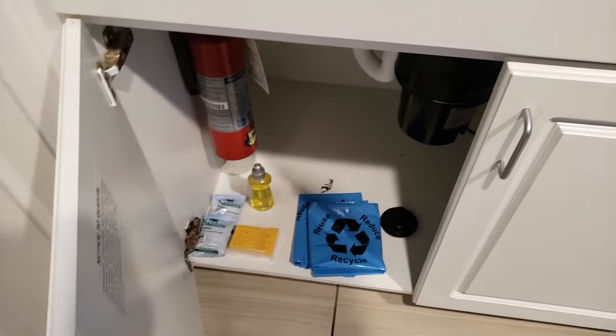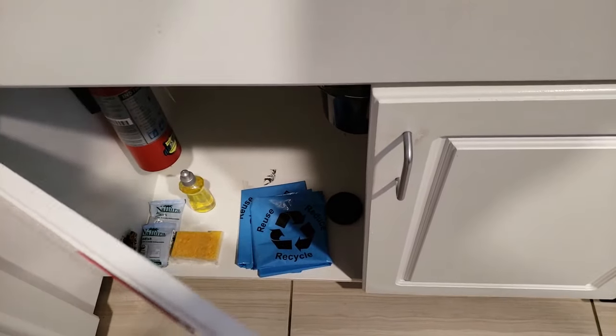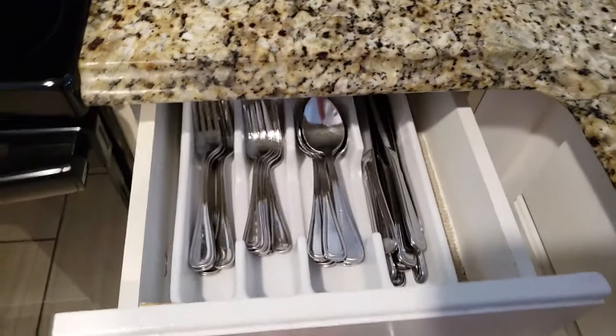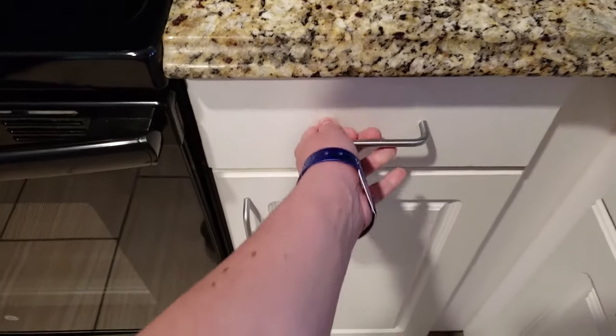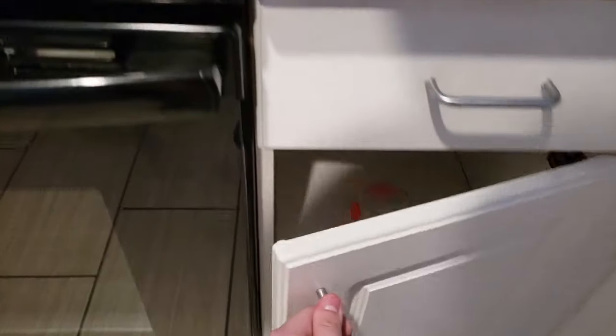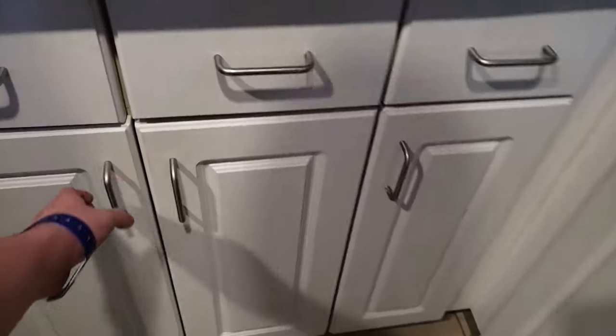There's a fire extinguisher. And there were some recycling bags. There's silverware here. You have a couple of things there.